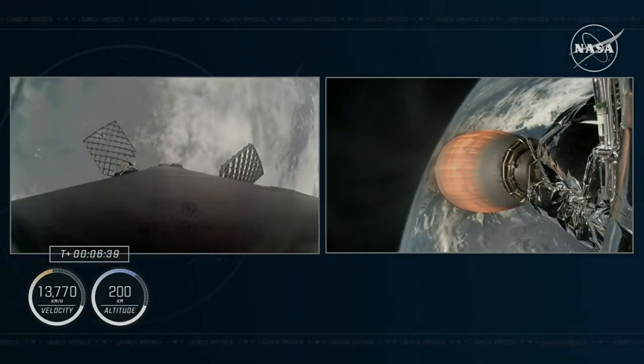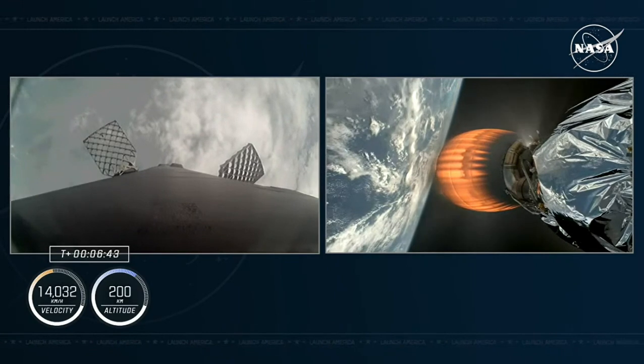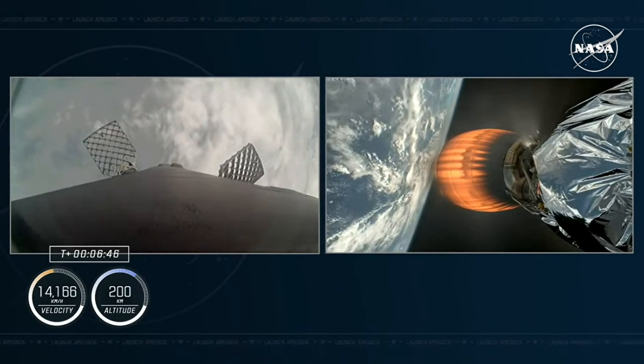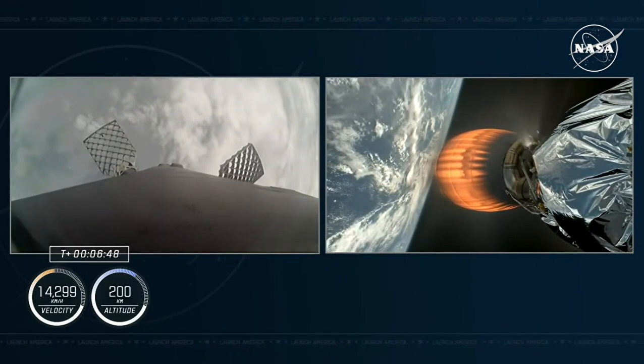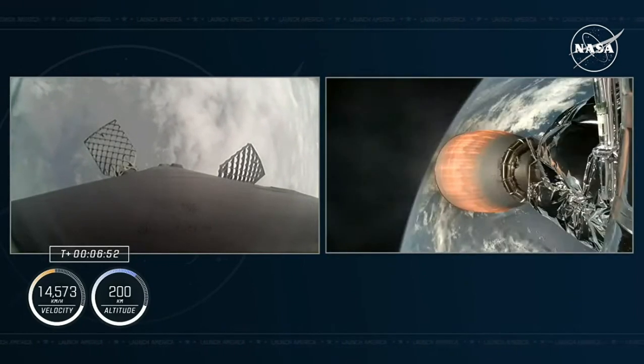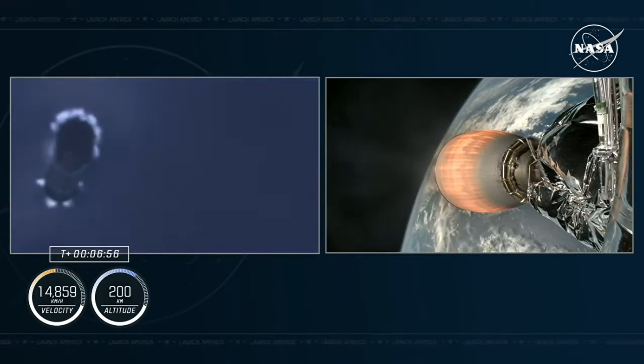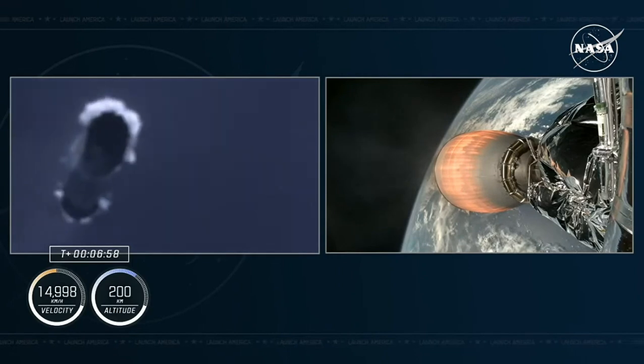Stage 1 does perform 3 burns on its way back to Earth. The first is the boostback burn, followed shortly thereafter by the entry burn. The entry burn is used by Falcon 9 to slow the vehicle down before it reaches the denser parts of the Earth's atmosphere. Dragon, SpaceX, nominal trajectory. Nominal trajectory is there from mission control. Freedom copies, nominal trajectory.